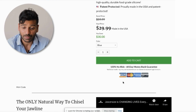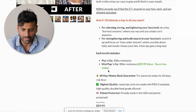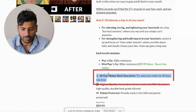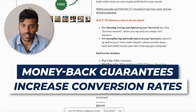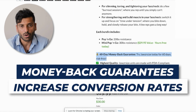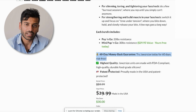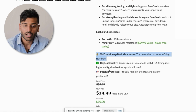And one last piece is the 100% no risk 60-day money back guarantee. I wish they had made this a bit bigger. That would probably increase conversion rates if this was a bit more upfront and center. But money back guarantees can usually increase conversion rates quite a bit. 60 days, try it now. Probably have to pay back for shipping, but it just makes it so much easier when you have some sort of money back guarantee, especially if you say something like, hey, it's unconditional, you just ship it in, etc.